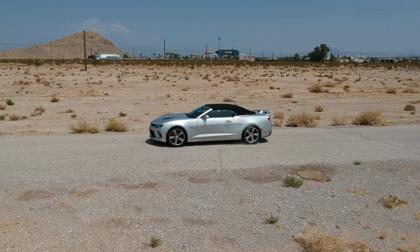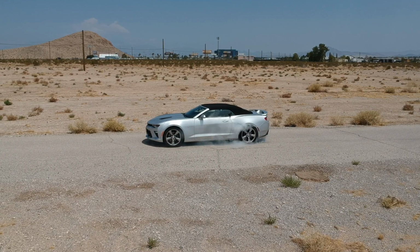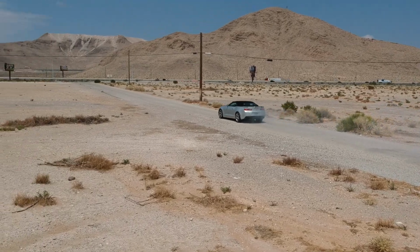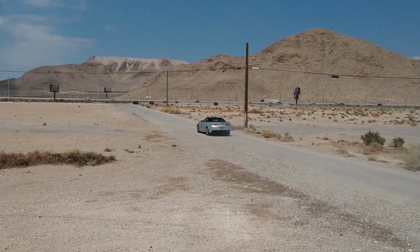Now, obviously, true enthusiasts and diehard fans are still going to maintain that they want the manual transmission no matter what, and part of me does agree with that, but part of me is very impressed with this 8-speed automatic shifting transmission. Let's talk about ride quality.